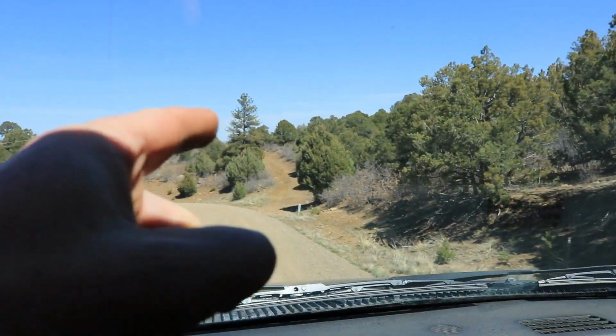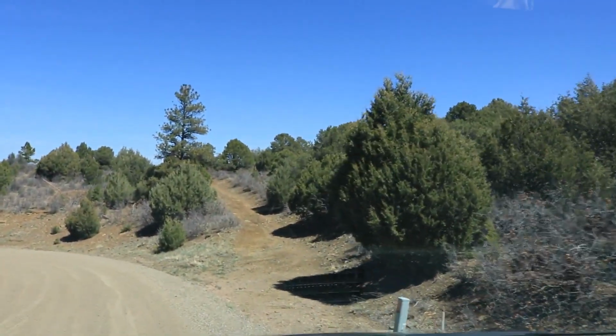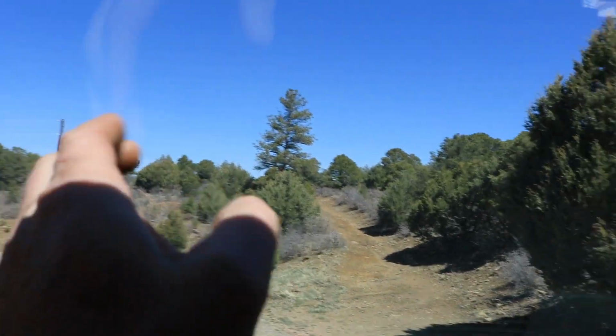Here, this is the driveway. Come around that curve. We're just that short distance from the turn from the water tank, and we're going to drive up here and take a walk around the property, and I'm going to be flying my drone over the property as well.